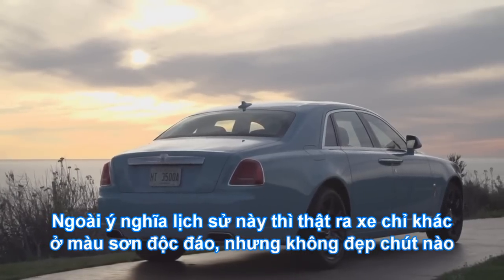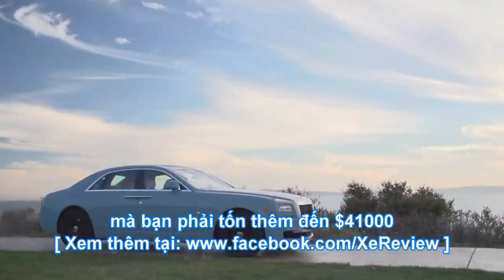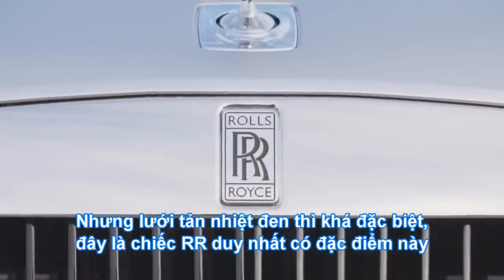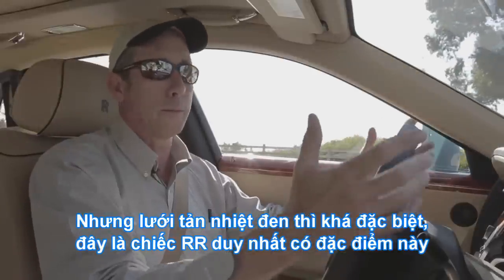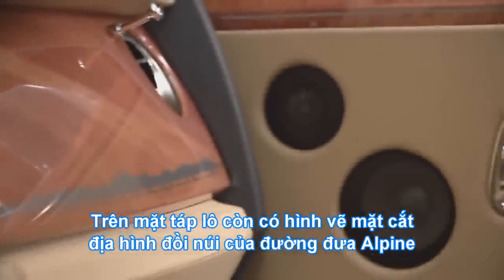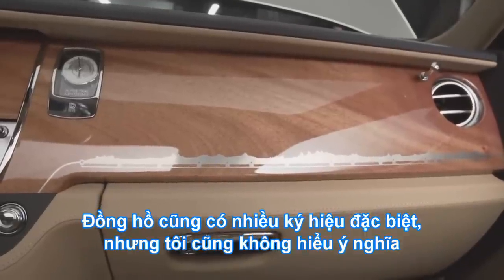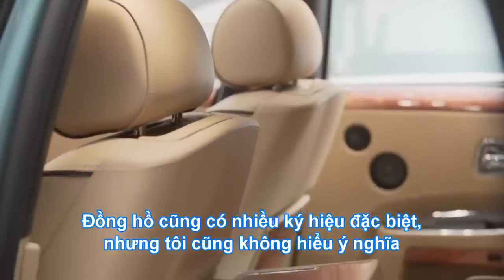Otherwise, you end up with a car that has a $41,000 paint job that is probably the wrong color in the first place. The black grille is kind of interesting because this is apparently the only production Rolls that's ever been built that has a black grille where there's a different color. There's a topography description of the route, the up and down of going over the hills and whatnot. So this little clock here tells the time, but it also has a lot of little markings on it that I don't understand, and they relate somehow or another to that event 100 years ago.